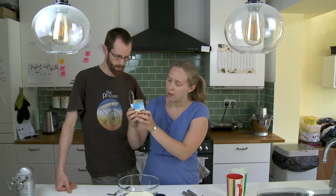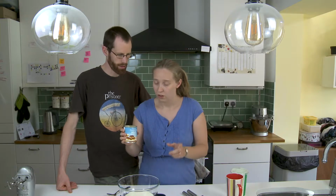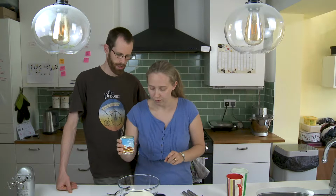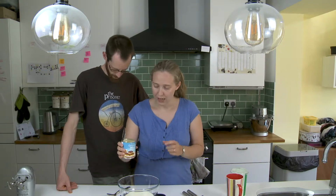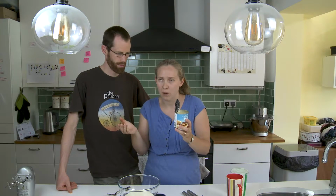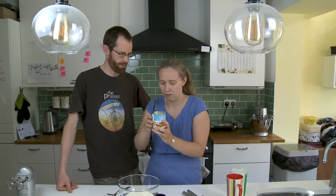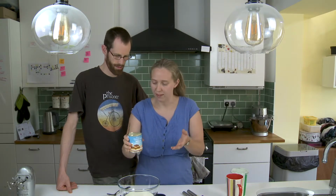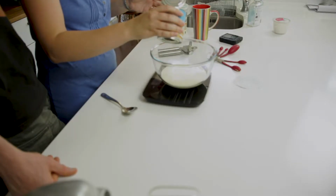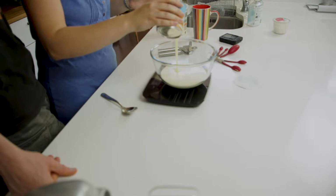And then we need condensed milk, sweetened condensed milk. Not evaporated milk, condensed milk. Because evaporated milk and condensed milk are not the same thing. So we need half the can. Why do you make a can of 397 grams? Someone answer me that. Anyway, half that. So technically, what, 198 and a half. And a half.